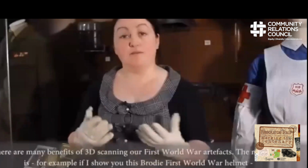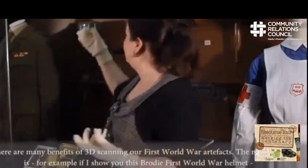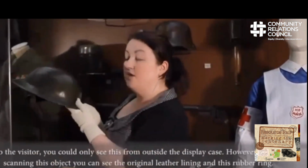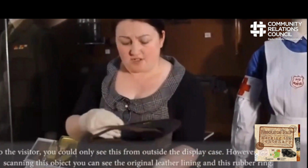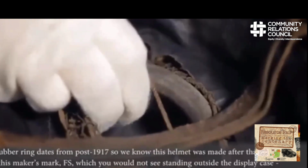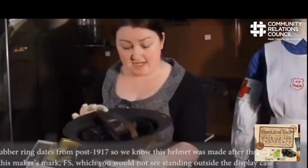Centre for Data Digitisation and Analysis, based at Queen's University, to 3D scan some of our First World War objects. There are many benefits of 3D scanning our First World War artefacts. The main one is, for example, if I show you this Brodie First World War helmet to the visitor, you could only see this from the outside of the display case. However, by 3D scanning this object, you can see the original leather lining and this rubber ring. This rubber ring dates from post-1917, so we know that this helmet was made after that time.